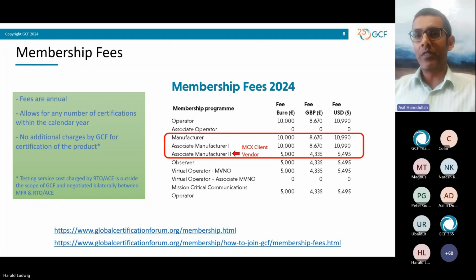But if you're a UE manufacturer, for example, who is integrating an MCX client or MCX client platform, then the AMM1 or full manufacturer categories will be more applicable to you. And a full description of the differences between these categories are all available on our website in the links below.